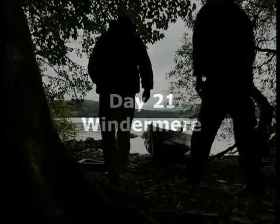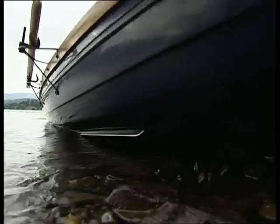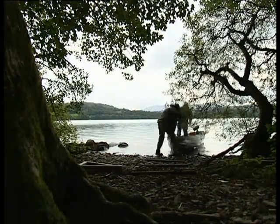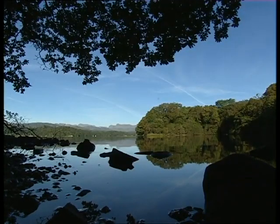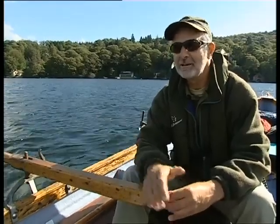Well, it doesn't get any better than this, does it? Out afloat on Lake Windermere, England's biggest lake. And we're not going to take the easy option on this journey. We're going to try and catch an Arctic char, a tough challenge. I've called for a little bit of help though. In the boat with me is local angler, Derek Bell, and he's a bit of a char expert really.